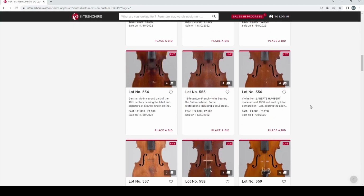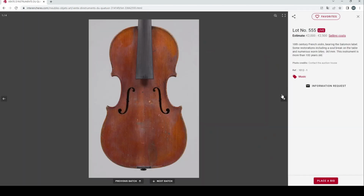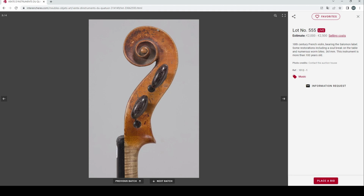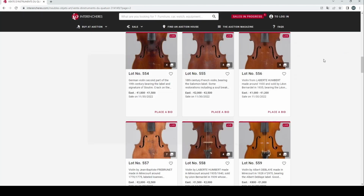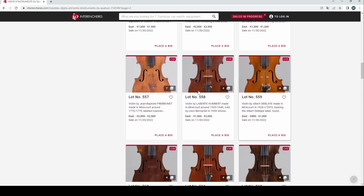German violin, second part of the 19th century. Always got to look at all the 18th century French violins. Oh, it's got a Salomon label. Let's see if the scroll has any interesting kind of decorations. No, that looks fairly plain. So it has a Salomon label, but they're not attributing it to Salomon. 361 length of back, 2 to 2,500 is the estimate there. Lebert Humbert.